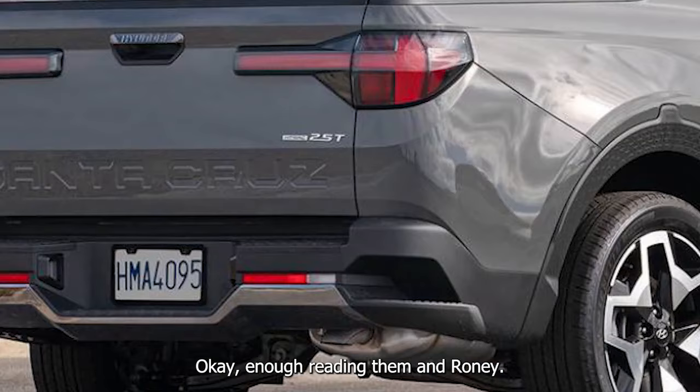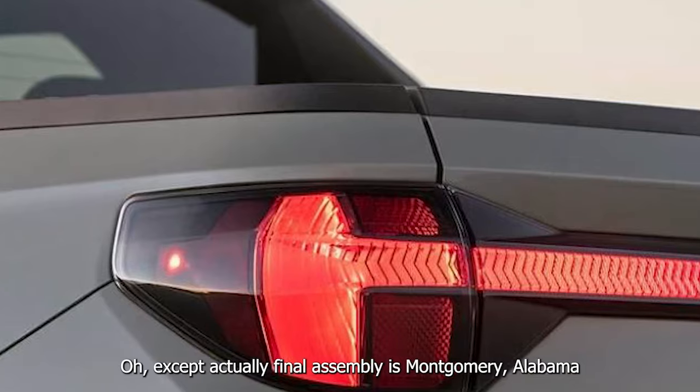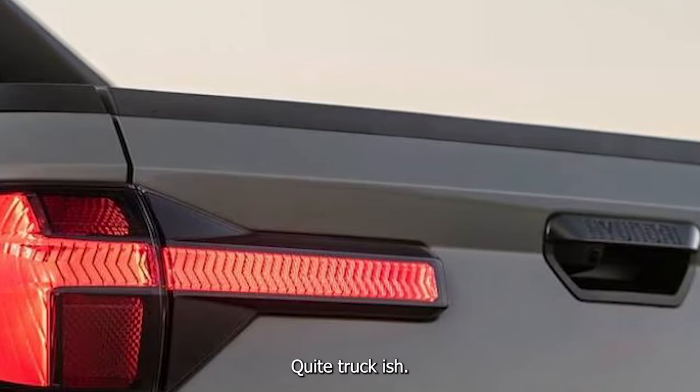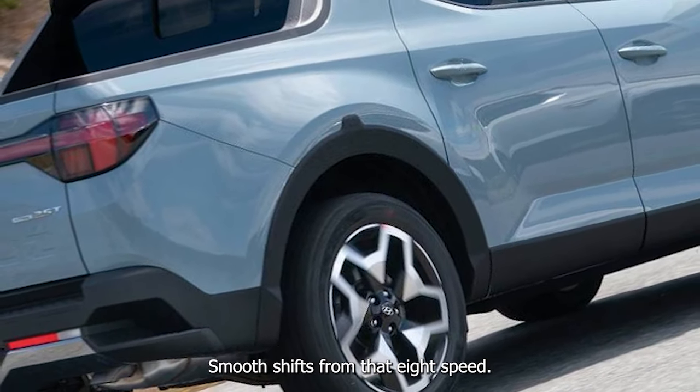Okay, enough reading them. Except actually, final assembly is Montgomery, Alabama. Quite truckish. Okay, here we go. Smooth shifts from that 8-speed.